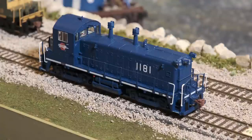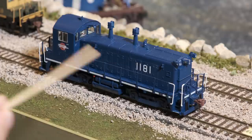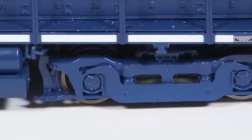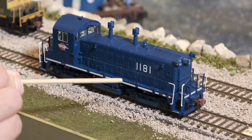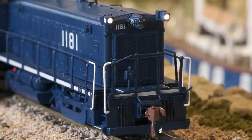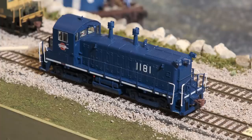So let's start off with the Missouri Pacific SW1200 and have a close look at its detail. Sounds good to me. So we have the Type A roller bearing trucks with the actual rotating bearing caps. The MP specific class lights on top corners of long hood. And those are an operating feature. Then we have the single trumpet horn on the cab.